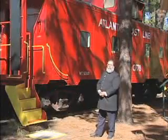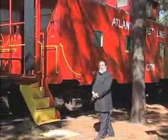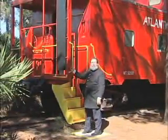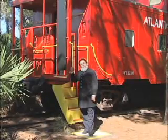The real magic of Heritage Village begins when you step out onto the grounds. The sights and sounds will transport you back to a simpler, less hurried time in our county's past. Come on along.